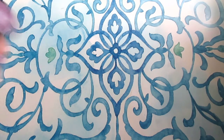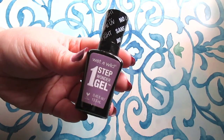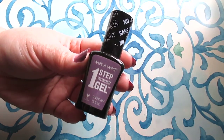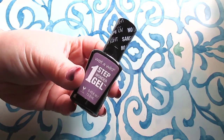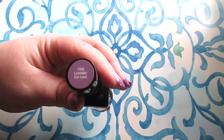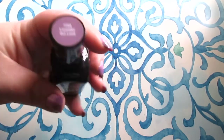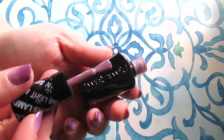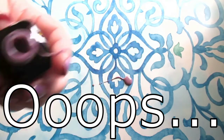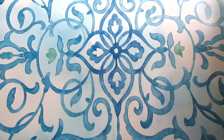So these are the No Light Needed, and these are my first gel polishes. They are the One Step Wonder Gel. They didn't have Step 1 or the top coat or whatever. So this is the Step 1 color. They didn't have number 2. But Lavender Out Loud. Beautiful shade. Let's see. It's so beautiful. What a blunder right on camera.